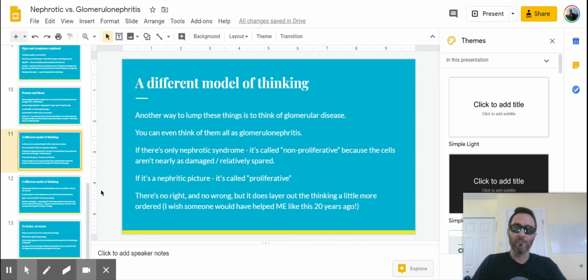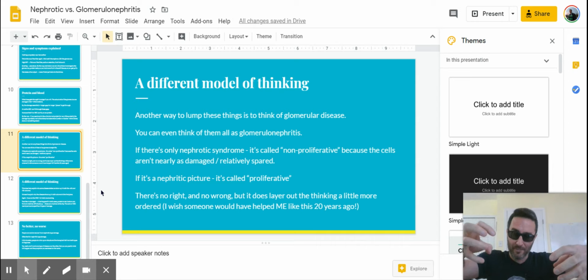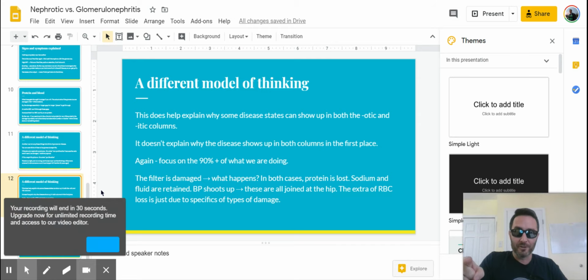So it's not really right or wrong, but it's like, okay, it's all glomerulus. If there's no protein, there's not as much cell damage, or very little or none. And then if there is blood in the urine and protein, it's proliferative disease. And so that's why you're able to see some diagnoses show up on both sides. And again, lupus is a great example. If the lupus is going after the cells themselves, you're going to see a heck of a lot of blood in the urine, and you know the cells in the glomerulus are getting destroyed. And if they're not, then you know where the damage is being done.